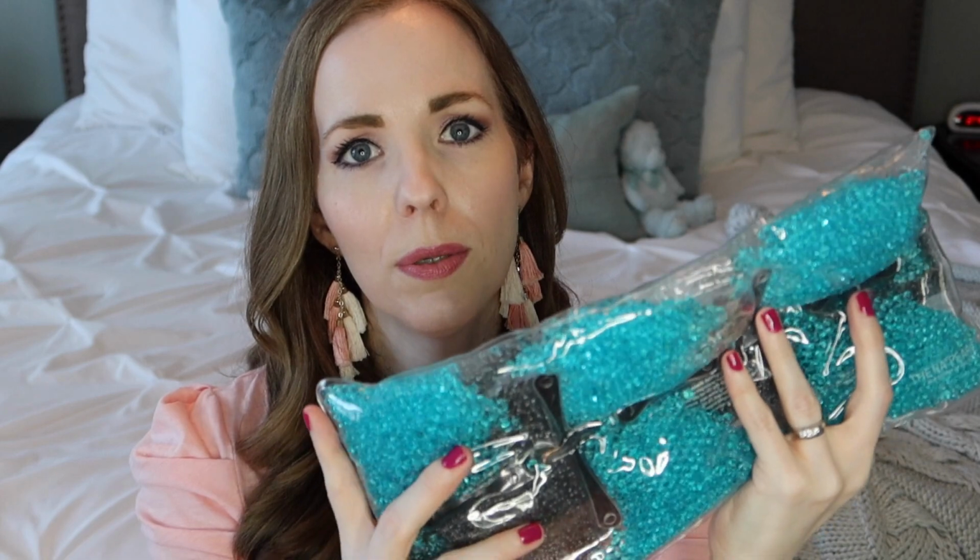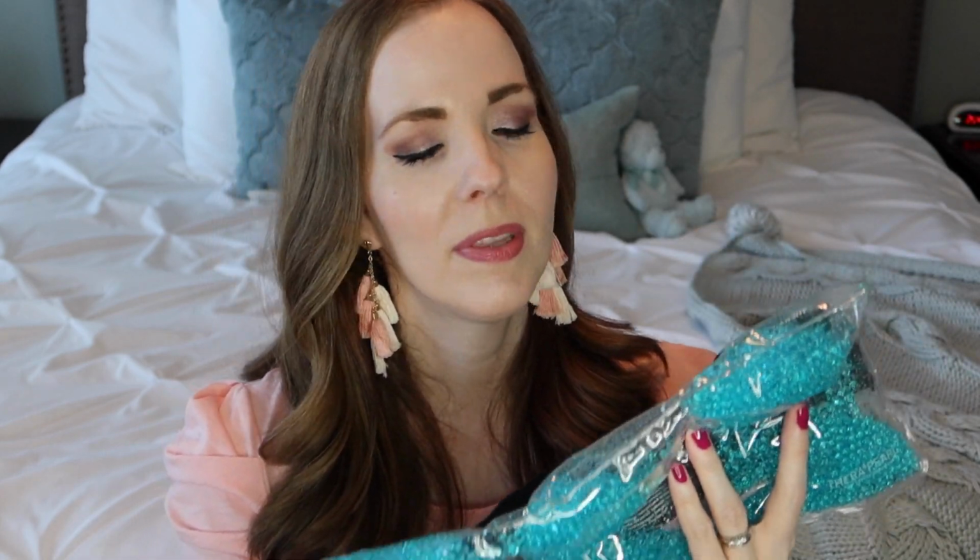Okay, one more personal care item, and this is something I've had for years and years, and I totally forgot that I have not shared it, but it's such a huge part of my life. It's the TheraPearl back wrap with adjustable straps. So it does have this strap right here, which you can use for various body parts.